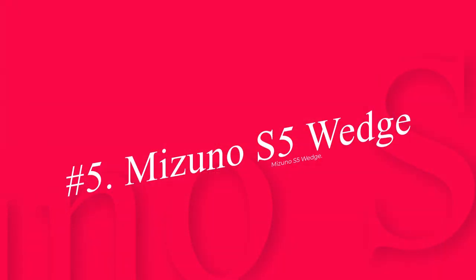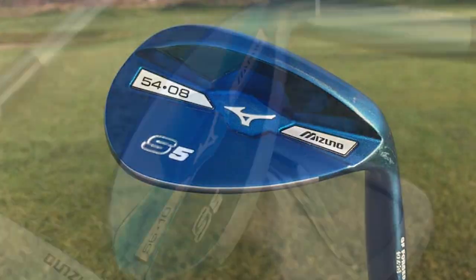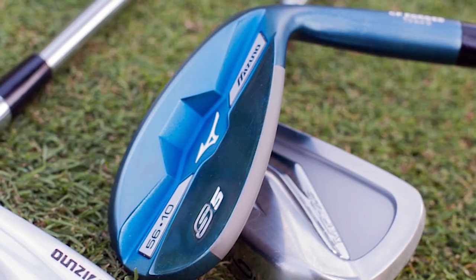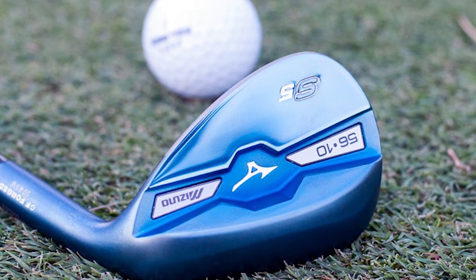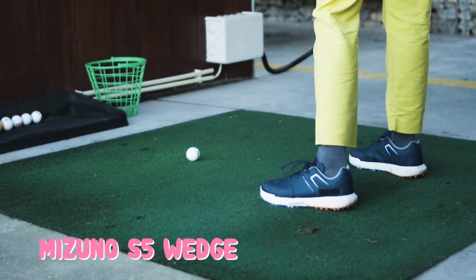Number 5. Mizuno S5 Wedge. After a few top-rated golf wedges for seniors that come as part of a full set of clubs, here we have an individual piece, the Mizuno S5. This is the slightly larger cousin of the Mizuno JPX wedge irons, and a much more forgiving sibling of the T7. The S5 feels great in the hand.